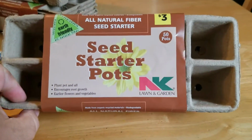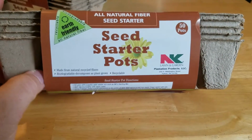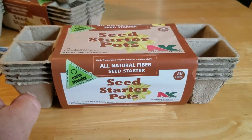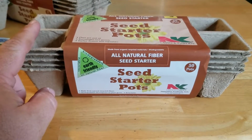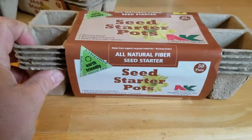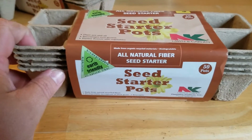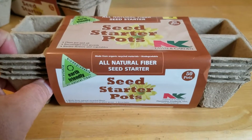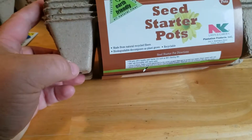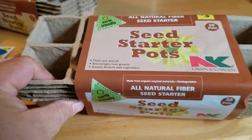Honestly, I've never really had that much success with the peat pots before, but I figured, what the heck, I'll try them out again. Really, I have one idea in mind. I want to start sugar snap peas in them, get about an extra 10-day head start. You really want to start your peas about 7 to 10 days. That's about as much growth as you want on them before you transplant them, if you're going to do that. Because peas and beans, they don't really transplant that well. So I thought that this would be a good idea. I've seen other gardeners on YouTube do it, and I thought maybe, what the heck, I'll give it a try.